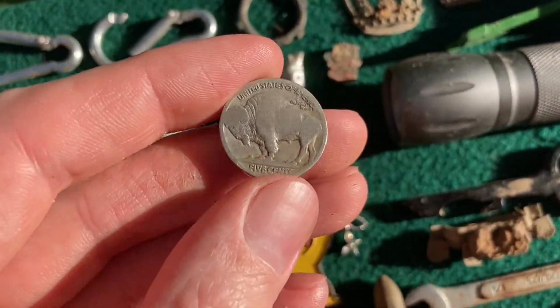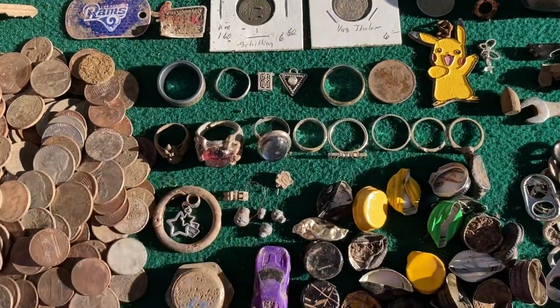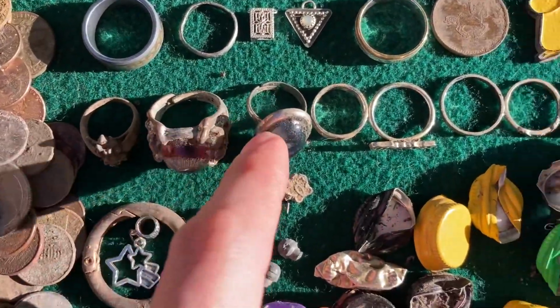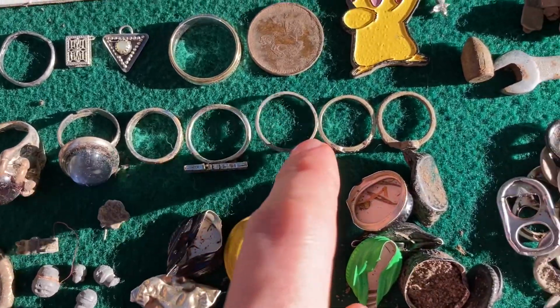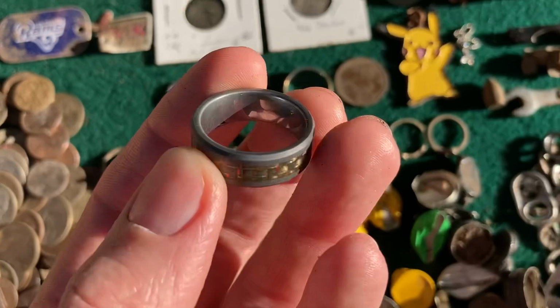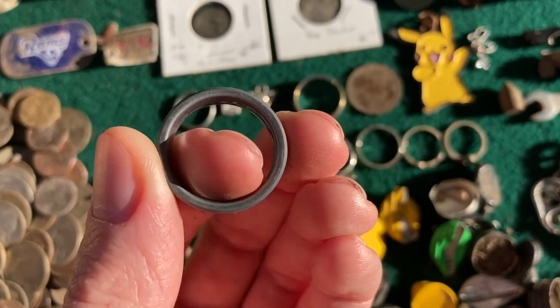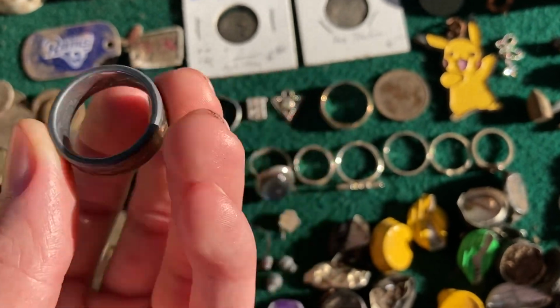Excuse me, I didn't find that metal detecting. Got that back in change this week. Got a lot of rings this week, which is kind of crazy. These are all junkers. They're all brass and aluminum and things like that. But got a lot of rings. And then I got this tungsten ring. I couldn't think of what it was made of when I first found it, but it is tungsten. I suspect somebody was probably wearing that as a wedding ring.